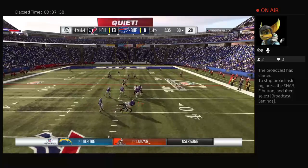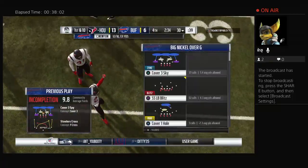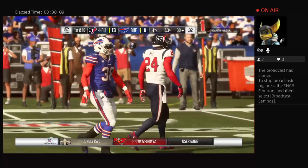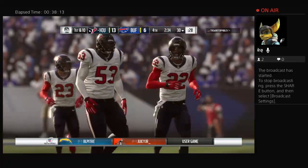Desperation time. Newton, 4th down. And no, it's incomplete. The Bills' drive stalls out on 4th down. And this Texans defense stands tall. The Texans offense now, they get set to head back onto the field. Their defense forced the turnover on downs.